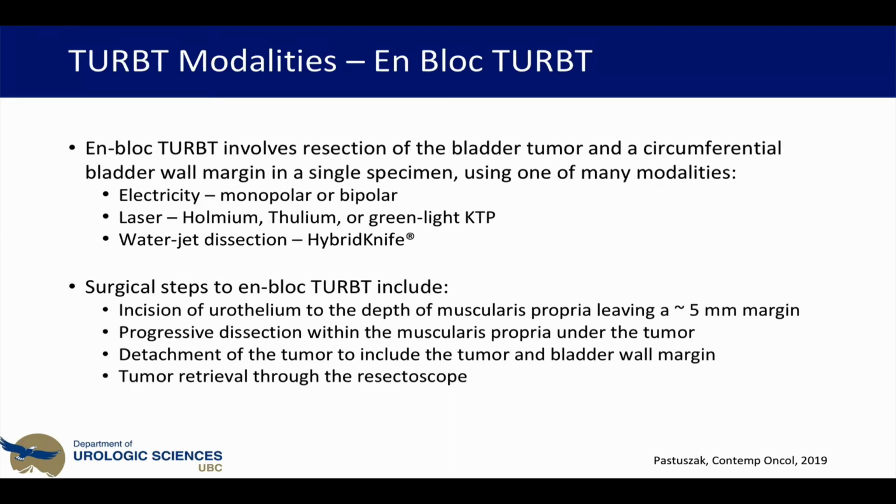Looking at en bloc TURBT, the first published en bloc TURBT was actually back in 1997 in Japan, published in the Journal of Urology, so it's certainly not a new technique. It involves resection of the bladder tumor and a circumferential bladder wall margin in a single specimen using any of the modalities, monopolar or bipolar, a variety of lasers, or water jet dissection, which we'll talk a little bit about later.